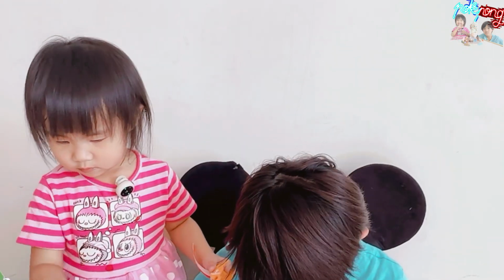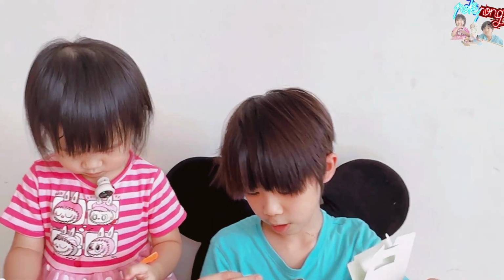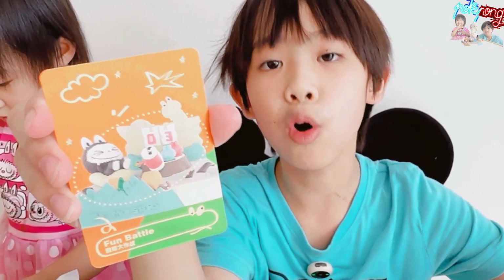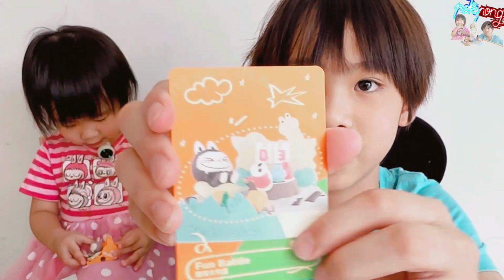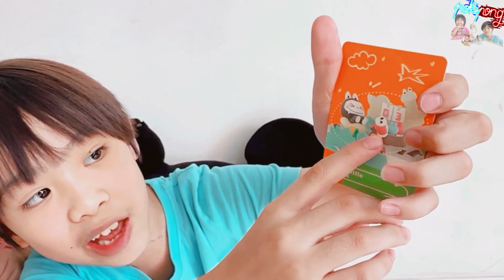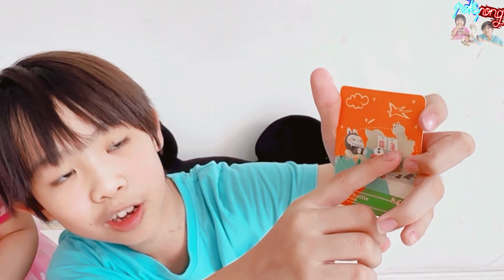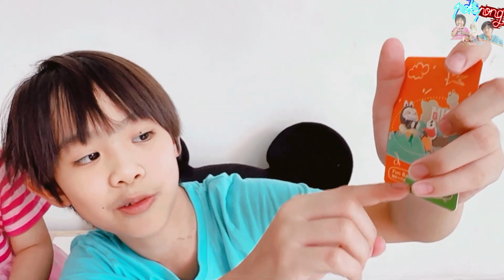Okay, let's see what card. It's the... Oh, I love this one the most. It's the fun battle. If you guys have ever played, like, you know, a mole coming up on the ground, and you navigate, you get points. Like this. There's exactly a hammer and some moles here with this little guy playing. We got 3 points here. The fun battle.